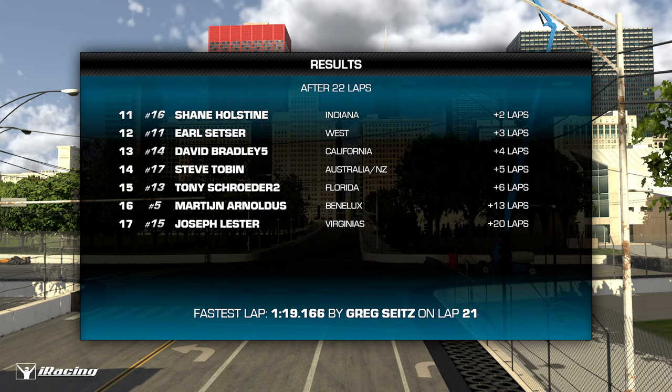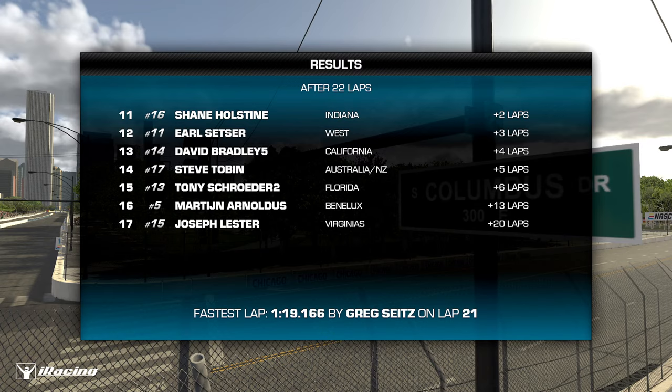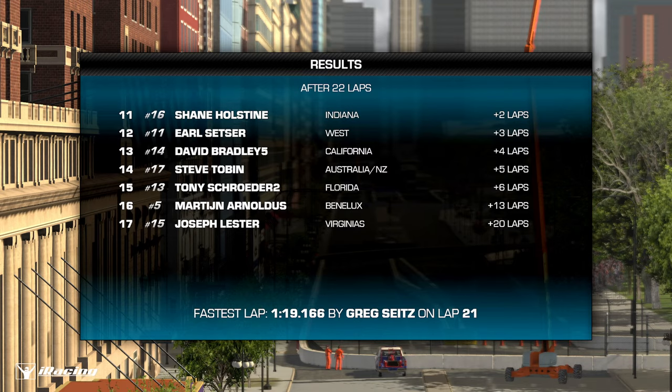Yeah, Shane Holstein actually managed to get a really good result, coming from 16 and finishing P11. Earl Setzer with the retirement finishing 12th. David Bradley finishing 13th. Steve Tobin, Tony Schrader, Martin Arnotas, and Joseph Lasser round out our 17-car grid over here, Nolan. Really good race. I was very impressed how these track handled these cars.